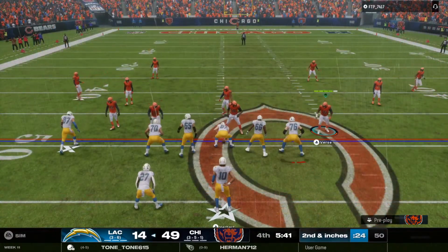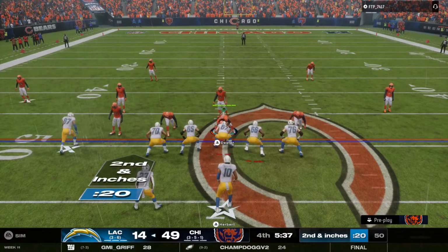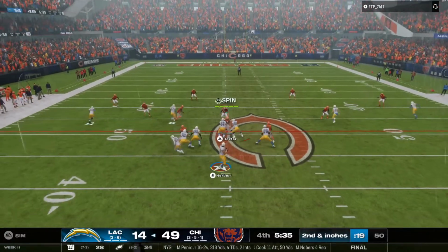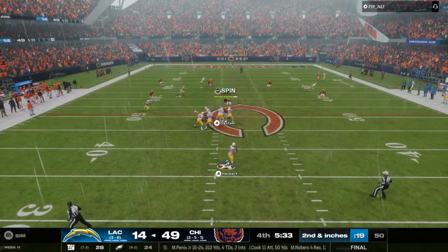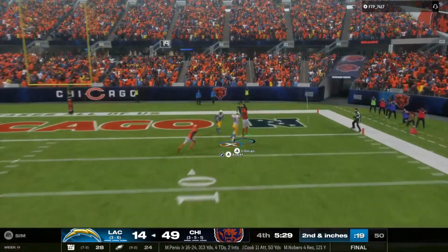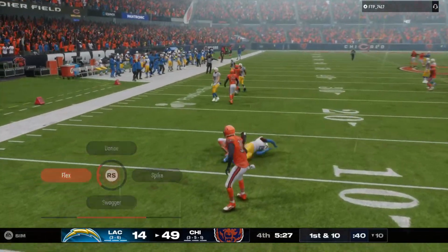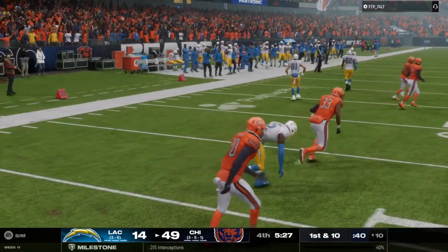An enviable spot to operate from. Here's second and inches. Shotgun now for Herbert. He's going to let this one go deep. Oh, he's got a defender right with him, and it's an interception. And the Bears force the turnover.